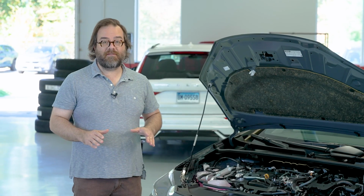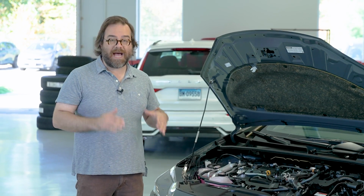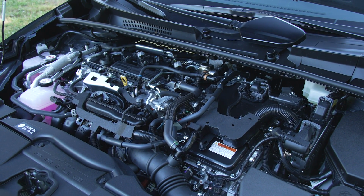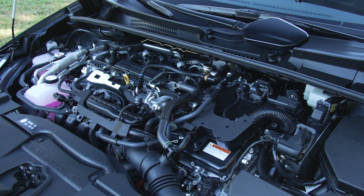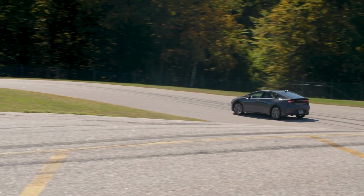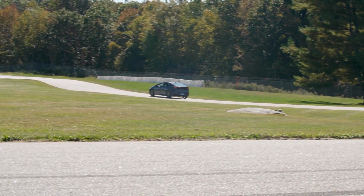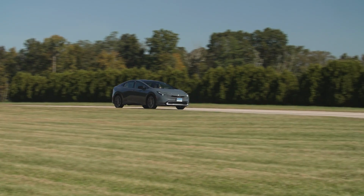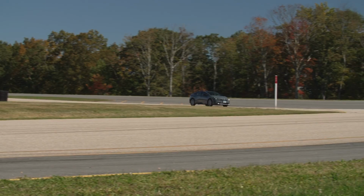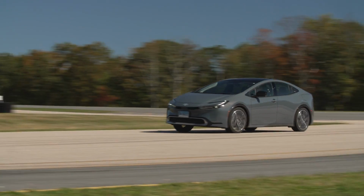Now, one update that nobody's going to argue with is that the Prius got more power for 2024. In the case of the Prius Prime, it has a combined 220 horsepower. Toyota says that's good for a 0 to 60 time of 6.6 seconds. That's like 20 years ago, that's sports car territory. And just from driving it around, I can say it's definitely noticeable that the car has a lot more pep in its step.